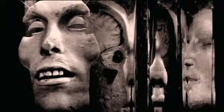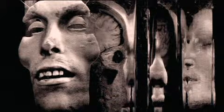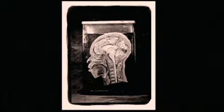This is the series of sliced heads. People just seem fascinated by the fact that you can take a face and a head and just slice it up like that and display portions. See, it's in fluid, so you know it's real.